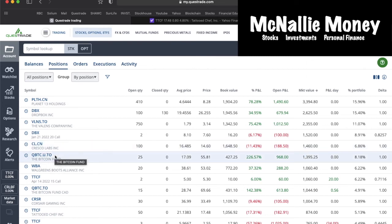Now QBTCU and QBTC are both Bitcoin related ETFs or funds. Now Bitcoin had a pretty rough week. It's actually pulled back to just under $50,000 US. So both of these positions are still up tremendously, 230% on this one, 142 on this one. We're still doing very well on those. I don't plan on selling those at all. I'm planning on keeping those long term.